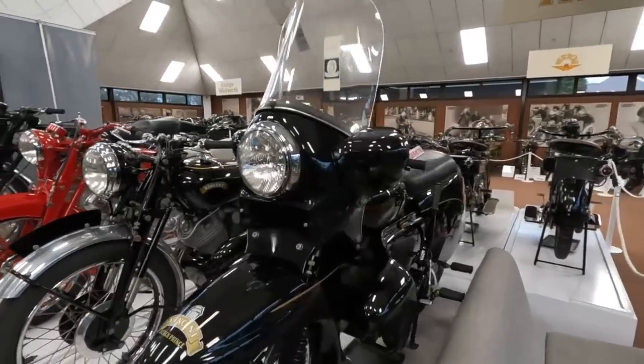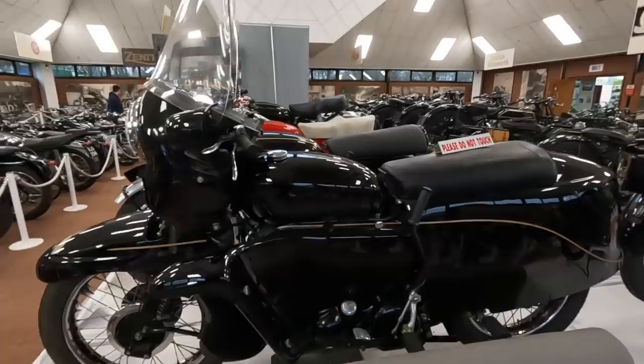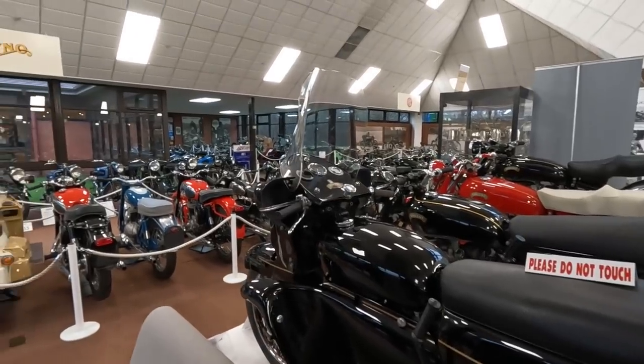Yeah, so you've got quite a bit of protection there, haven't you? Oh, and it's all fared as well, look. Yeah. So a bit of streamlining. Very nice, that. What is it? Yeah.